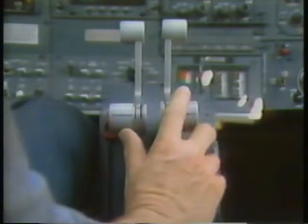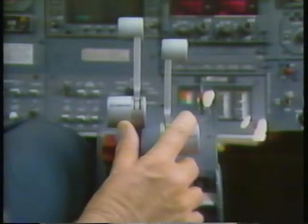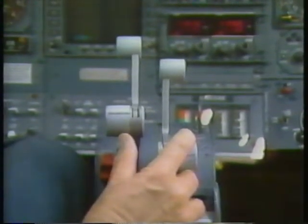Well, without much further ado, what we'd like to do is start engines and get underway. Before we start engines, however, I'd like to tell you a little bit about what's going to happen, because starting an engine on a Learjet happens pretty fast. What we're going to do is engage the starter for the left engine, and the first thing we're going to see is the turbine RPM begin to increase. And once it reaches 10% RPM, I'm going to reach over to the thrust levers and raise the thrust lever to the detent, and that will allow fuel to flow to the engine and turn on the ignition at the same time. We'll also see the turbine temperature rise.